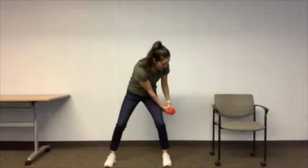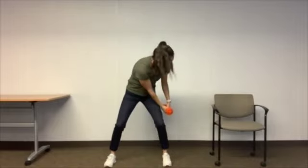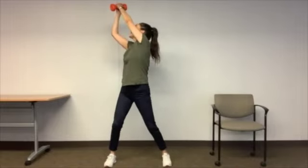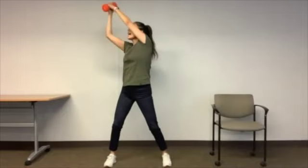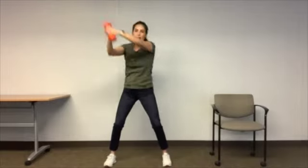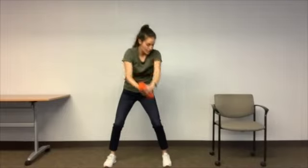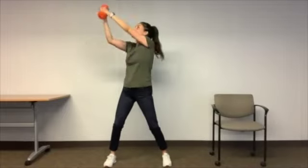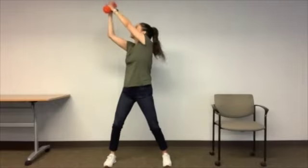All right, here we go. 30 seconds. Have a little bend in your knees. You're going to reach down to the right, chop up to the left. Try and keep your eyes focused on your hands. It's going to challenge your balance even more. And again, this is slow and controlled. Really trying to think of engaging that core, keeping us stable. We have about 10 seconds left, and then we're going to go into those overhead circles.